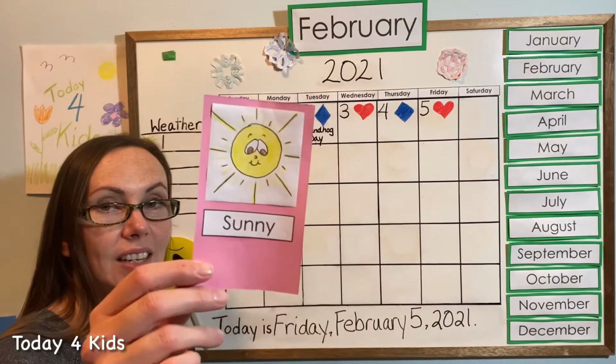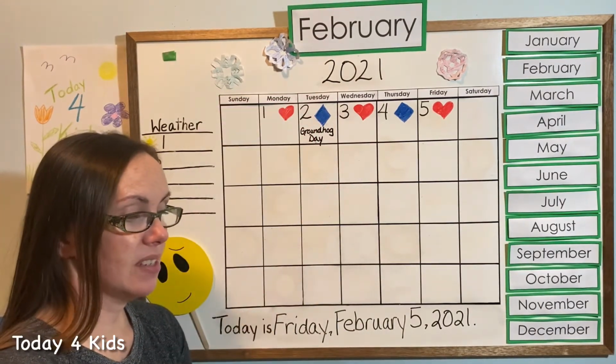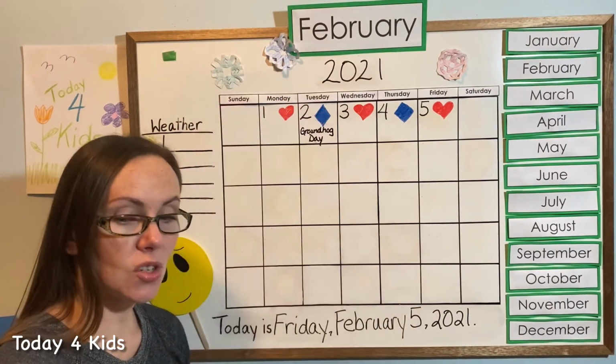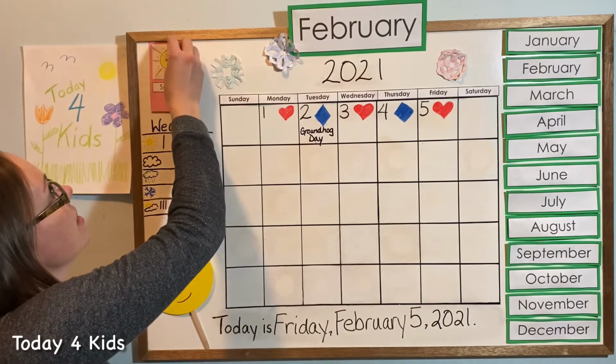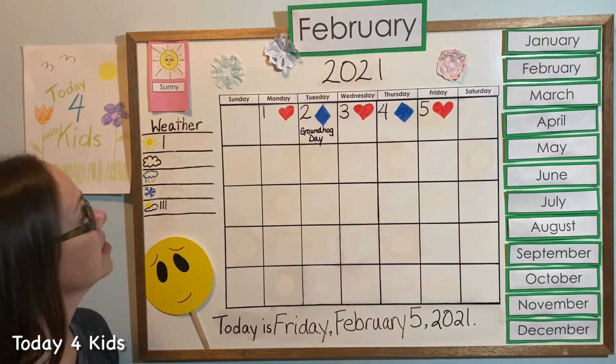What about sunny? It's very sunny where I am today, so I think I'm going to pick sunny. The other one is snowy. Is it snowing where you are? There's no snow for me today, just nice sunny weather. So we're going to put our sunny day into the weather chart.